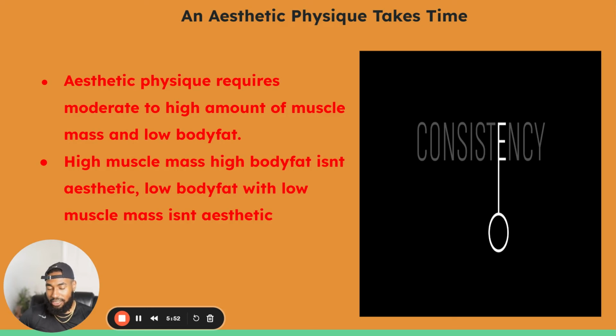All right. This is something you guys got to realize, all right? Consistency seems to be most people's kryptonite. And consistency is literally the most important part of the journey. Like nothing works without consistency. Obviously, nutrition, losing fat doesn't work without consistency. Getting stronger is impossible without consistency, right? Building muscle, impossible without consistency.